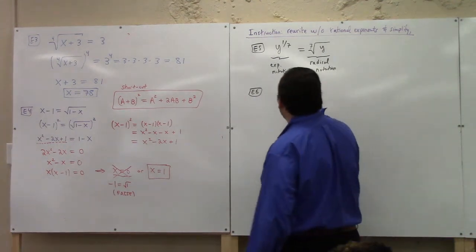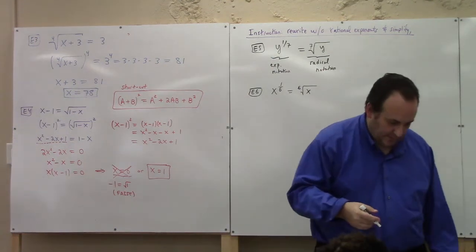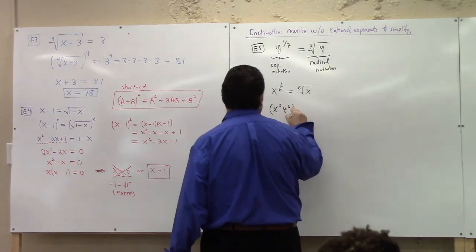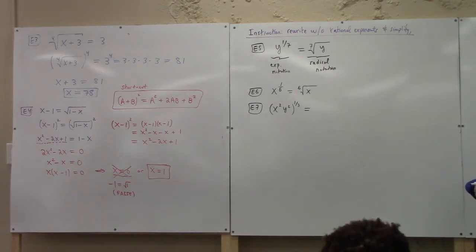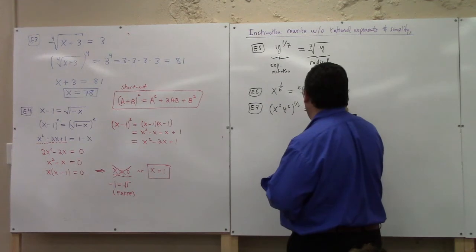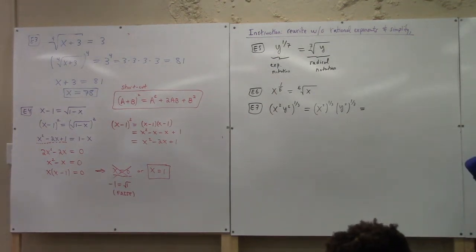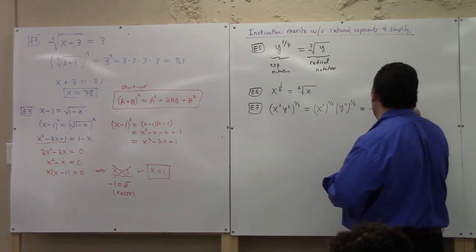Another one, x to the 1/6. Yeah, 6th root of x, right? Next one. X squared, y squared, all to the 1/3 power. So this gives us what? X squared to the 1/3, y squared to the 1/3, and how does that simplify? Oh, I guess that kind of tells me what to do, doesn't it? I want to get rid of the fractional exponents, right? So in this case, I would do the cube root of x squared, and the cube root of y squared.